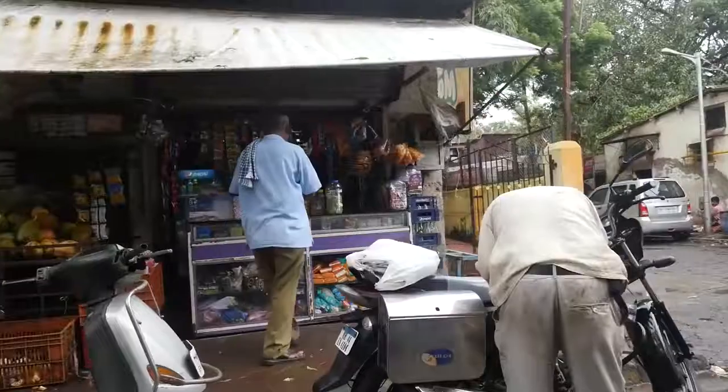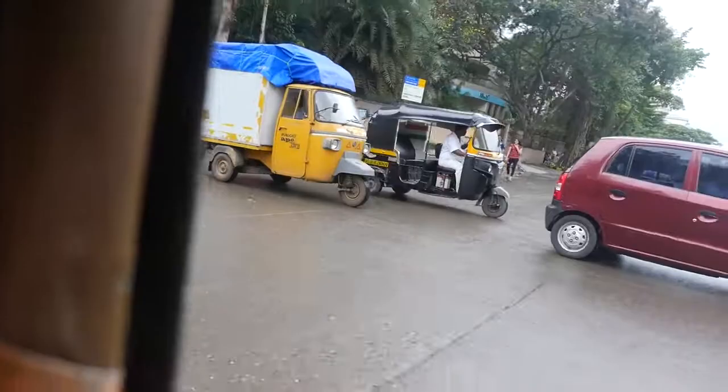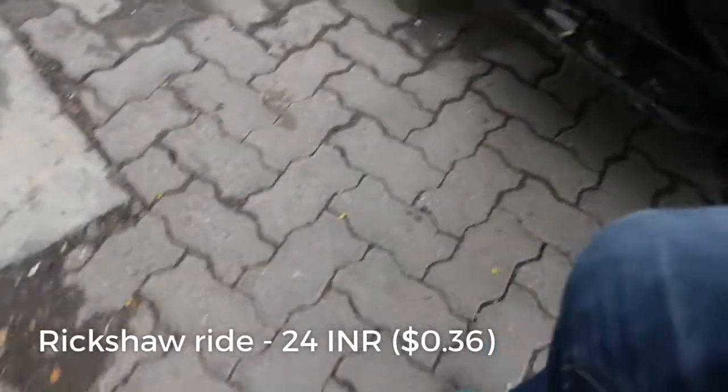We are heading to go try and find one more last chaat, one snack before we head back to the airport. This will be the final snack. I gotta hope it's open. Okay, thank you. Luckily the stall is open, so one more last chaat before we go to the airport.